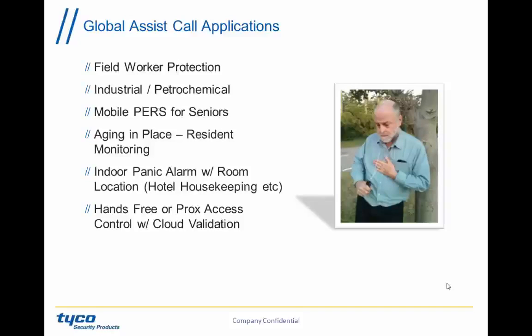We've got mobile PERS for seniors, whether the senior lives in a senior living facility or is aging in place in their home. In any case, they can carry a tag with them and always have the ability to call for help. If the call is made, the responding staff can always open up a voice channel and speak with the victim via their phone. Indoor panic alarm with room location, for example, in a hotel housekeeper application to protect them, so that we know precisely which room they're in when they make a call. No infrastructure is necessary except for putting beacons by the entry doors of the rooms.